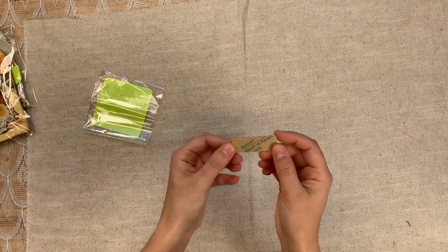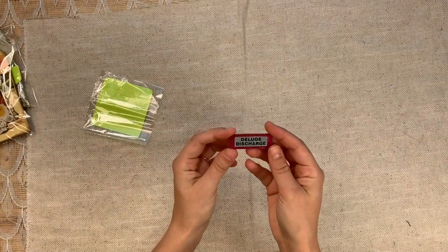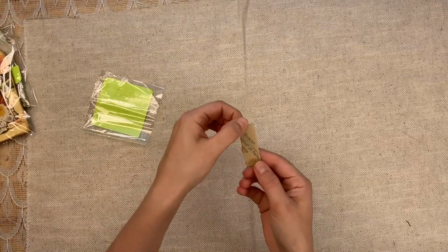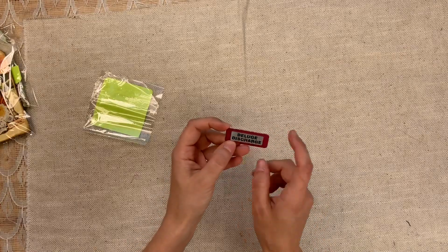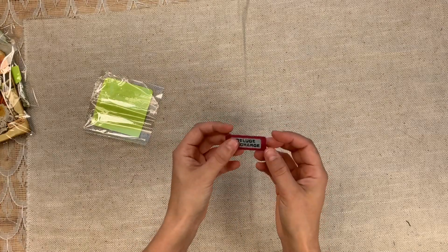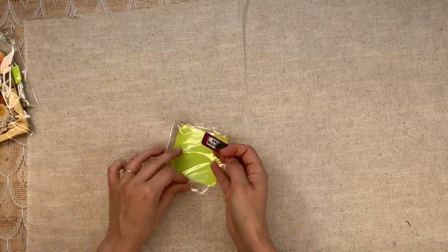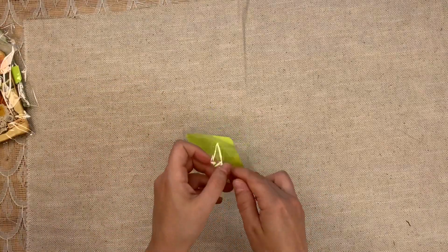Oh, I think these are railroad, I don't know the exact name of them. But look, they've got that pull-off scotch. She said there's something with railroad labels, and they're metal. Look at how cool that would be on a travel journal. I know I want to do some travel journals, so I think I'll be using that.